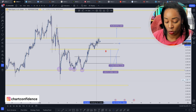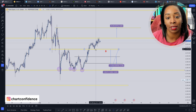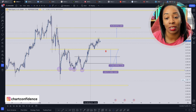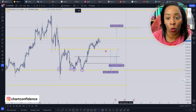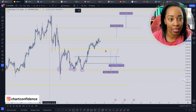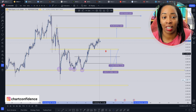Let me remove that. Instead of trying to trade this where you have all of this noise basically in the candles. So that's pretty much what I'm looking at for my game plan for this upcoming week. And of course, if price goes up here, then I want to take it from about here to right here where we got all of these rejections right here. And this is at 24.73.